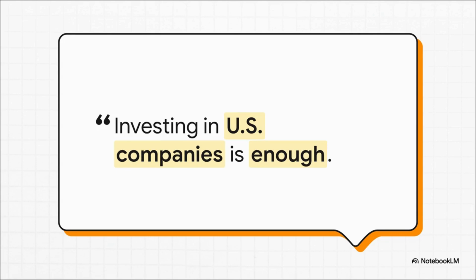Then you have John Bogle, the father of the index fund and founder of Vanguard. He had a totally different take. He basically argued that since giant American companies like Coke and Apple make so much of their money all over the world, just owning a US index fund gives you all the global exposure you really need. For him, looking abroad wasn't necessary.